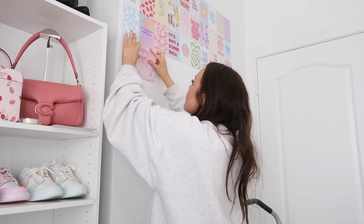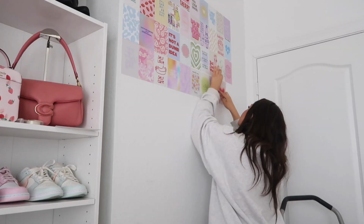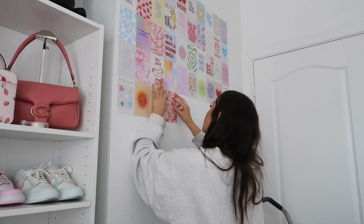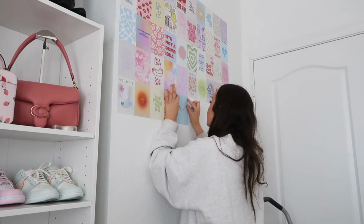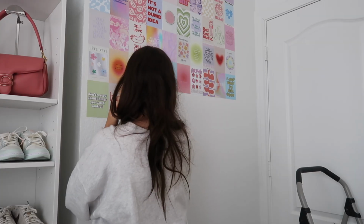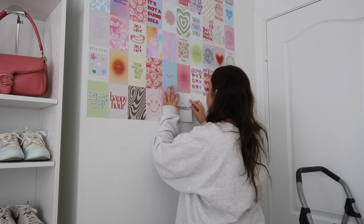I feel like we're getting somewhere. Okay, not to toot my own horn, but this looks good. Clearly, I'm not even done yet, but the serotonin boost that this is giving me already, it's so cute.